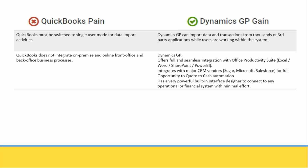And with Dynamics GP, again, we do have a full suite of office productivity solutions that we integrate with different CRM vendors. We have a full process that you can workflow enable, opportunity to cash automation, and a very powerful built-in interface designer to connect to any operational or financial system with minimal effort. We have what we call a visual mapping integrator. So you can take any data from any source and import it into Dynamics GP, validating the data, and it will even let you know if that data is properly formatted or not, and then give you an exception log so that you can take action. Okay.